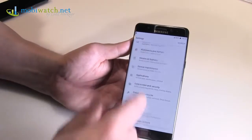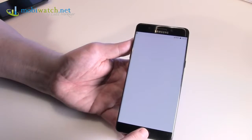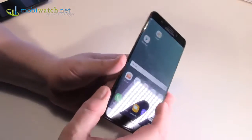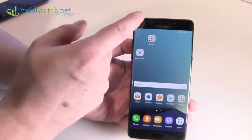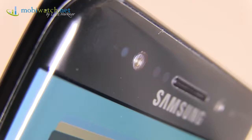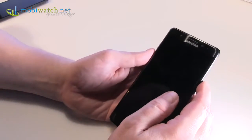And you have here a little bit more overview in the settings. You have that fingerprint reader over here, fingerprint sensor. You have waterproof IP68 like the S7, Android 6.01, and you have, of course, an iris scanner over here, like we've heard in the rumors. It really is here. So it's working like that.